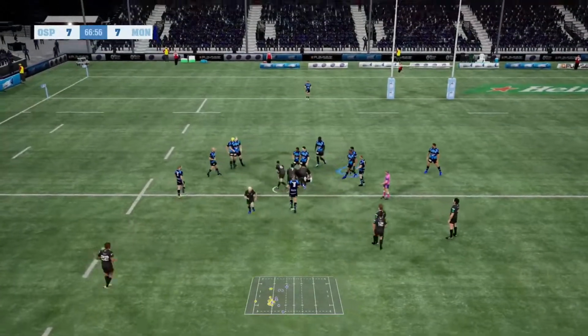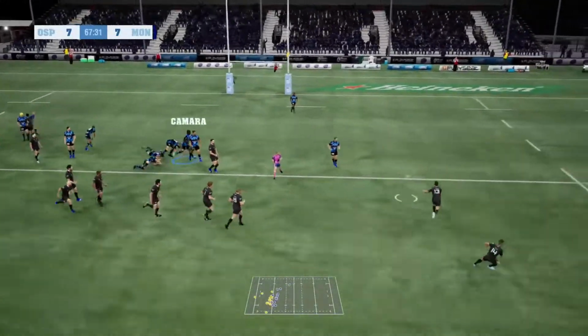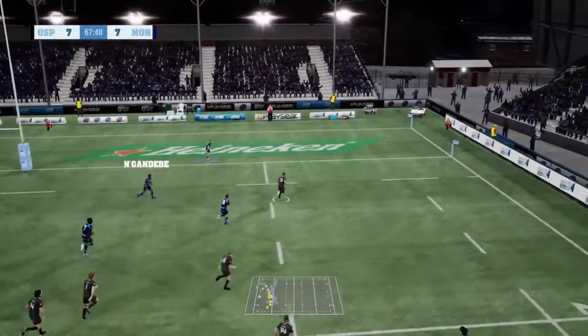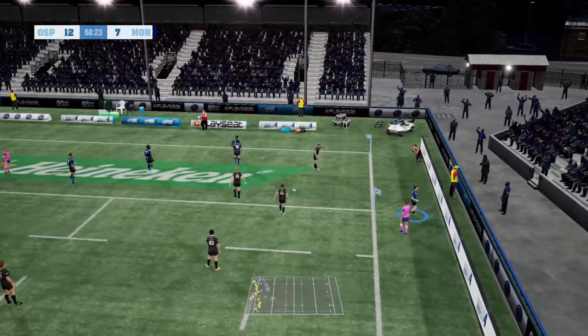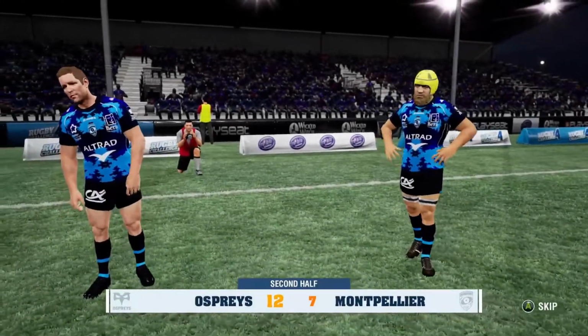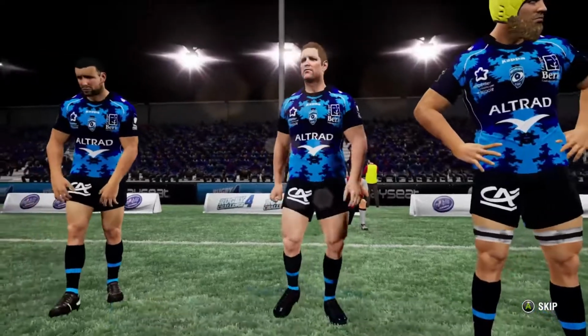Into the second half now, and there's an opportunity for Ospreys on the 22, and look at that power, charging through 4-5 defenders, and out wide they go, Guanazzi! Grabs try number 2. And the Ospreys, like that, hit the lead again.